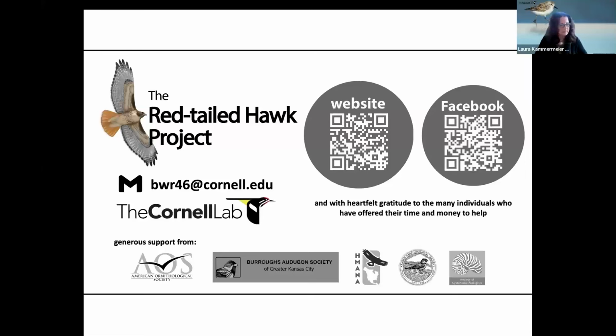So can you tell us a little bit about the size differential between the males and the females, and the lifespan of a red-tailed hawk? Yeah.